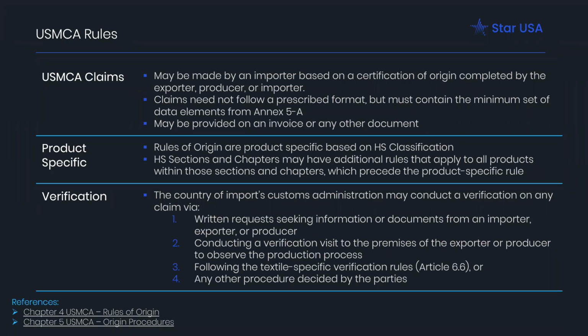So you have to be able to identify where your product is located within Chapter 4 of the USMCA and know how to apply that rule. And lastly, there is a verification element baked into the USMCA trade agreement that allows the country of import's customs administration to conduct a verification on any claim via these 4 steps.